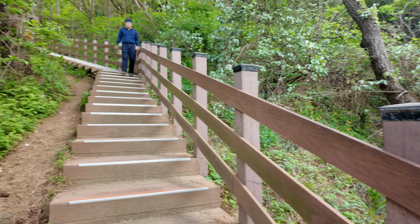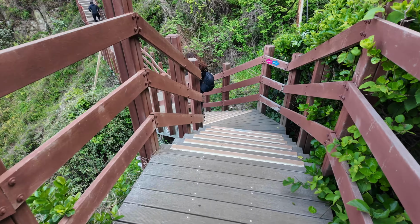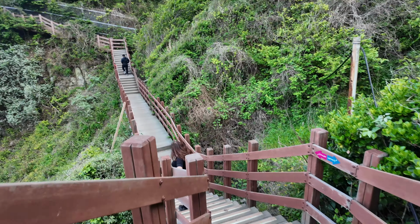But I just had made a comment about how much fun I was having. And literally right after I said it, we had an uphill staircase. Yeah. And now I'm going to count them. No, don't even. You'll hurt yourself. Payback for getting down the hill. We go back up again.